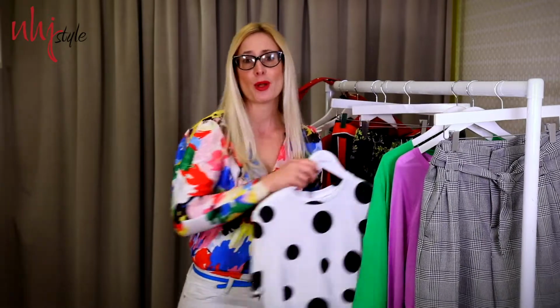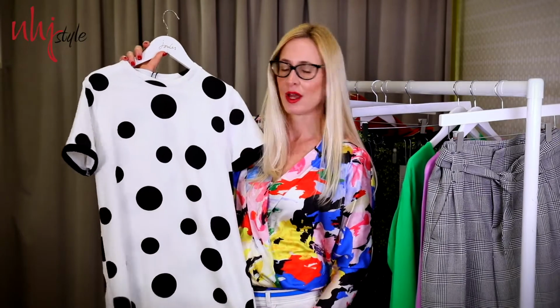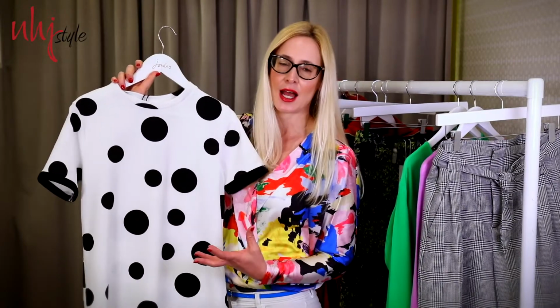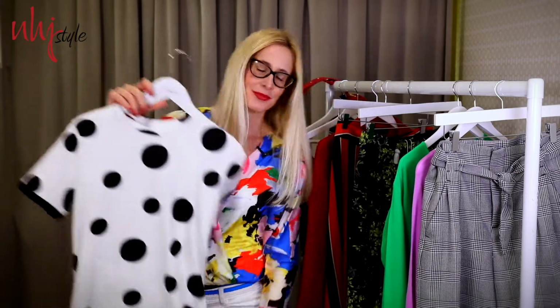My next update for your spring summer wardrobe is something with polka dots, and for that I've chosen this very simple poplin dress from Zara. Great item to have for work, for the weekend, for lunching. It's just a really easy piece to wear, and I'll show you how.